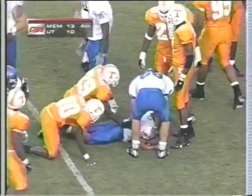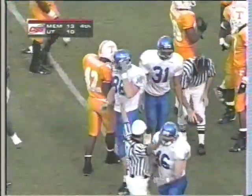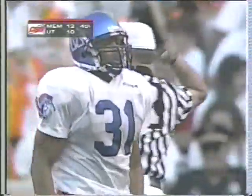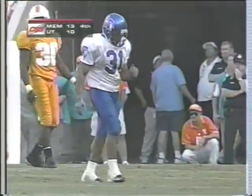7 minutes and 24 seconds to go, and Memphis with the lead and the football, and driving for a first down or close to it is Gerard Arnold. Again, it's crucial here for the Tennessee defense to try to hold Memphis to a field goal. If we get down by 10 points, that's going to be a tough duty for Tennessee the way the offense has been today.